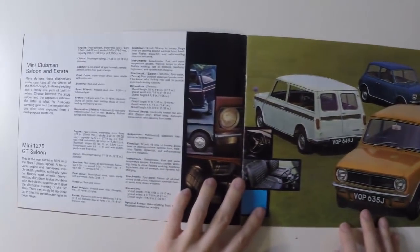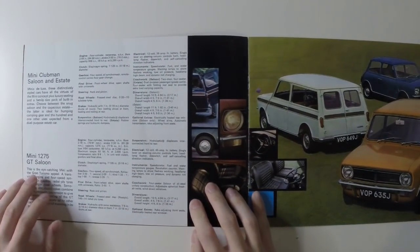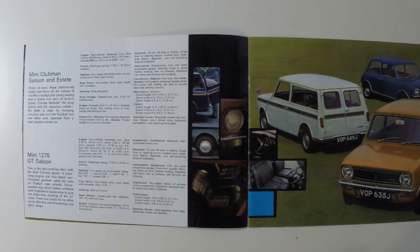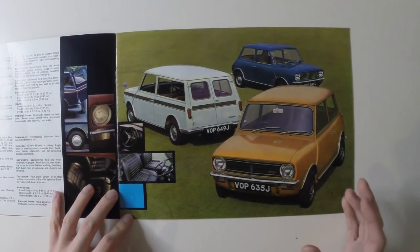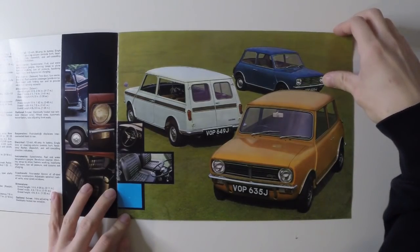Interestingly, it's telling me over in the specs that the Clubman Saloon and 1275 GT retained hydroelastic. I thought the Mark III Mini brought an end to hydroelastic except for the Cooper S, but clearly not. If you can enlighten me as to when the Mini did lose hydroelastic across the range, then please do. All Minis use the A-series engine from 848cc to 1275cc.